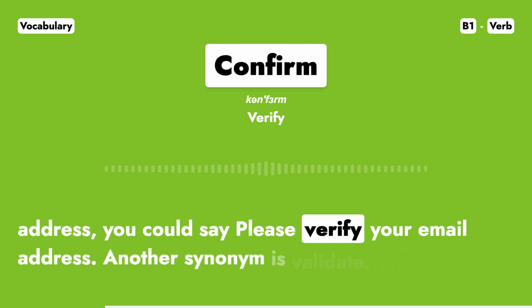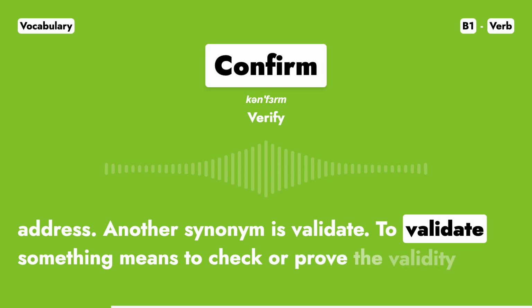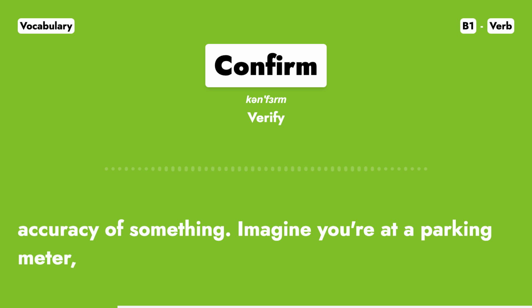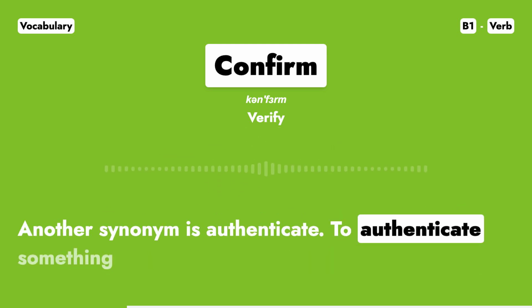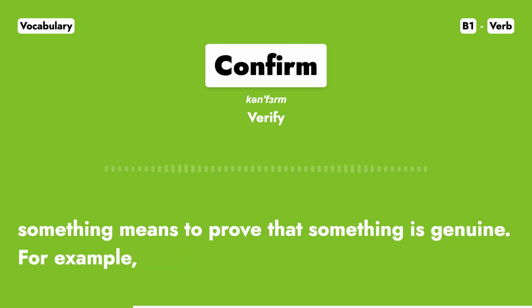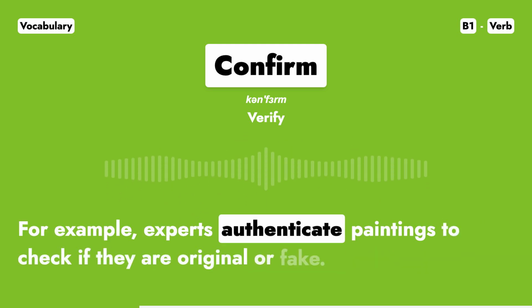Another synonym is validate. To validate something means to check or prove the validity or accuracy of something. Imagine you're at a parking meter. You need to validate your parking ticket. Another synonym is authenticate. To authenticate something means to prove that something is genuine. For example, experts authenticate paintings to check if they are original or fake.